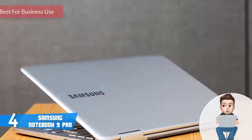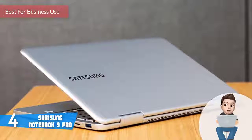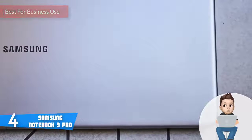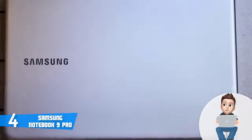Moving on, at number 4, we have the Samsung Notebook 9 Pro. The Samsung Notebook 9 Pro is an excellent, business 13.3-inch, 2-in-1 touchscreen laptop that feels and performs premium, so if you've been looking for something similar, then you found it.